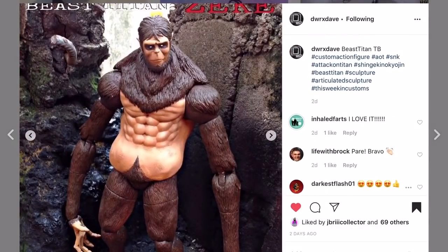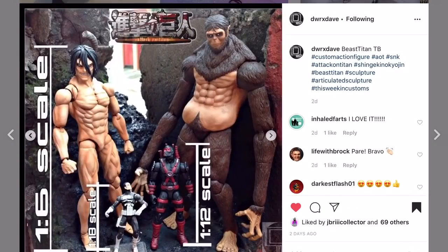DWRX Dave back on Instagram, and he's doing this Beast Titan. This thing is huge too. Let's see, so you can see how big of a figure this is. I think maybe that's a 6-inch and that's 3 3/4. Oh, how about you put it right there in the picture? I feel so stupid sometimes. So he's got this guy right here. It's almost 1/4 scale. Wow.